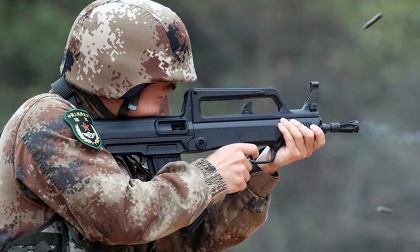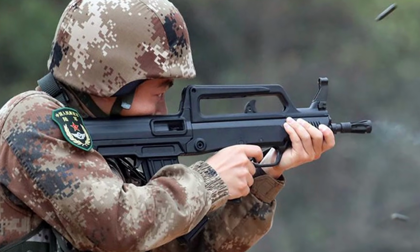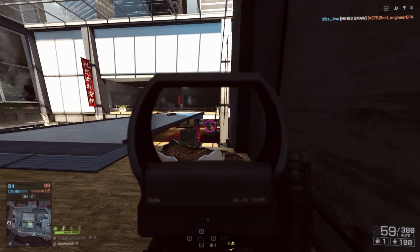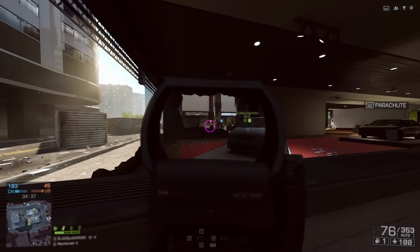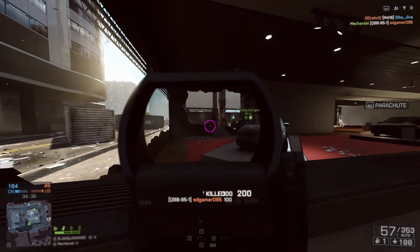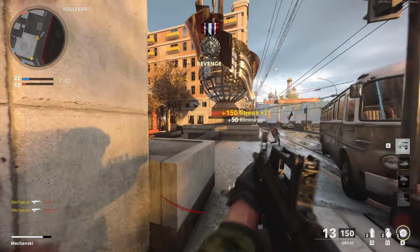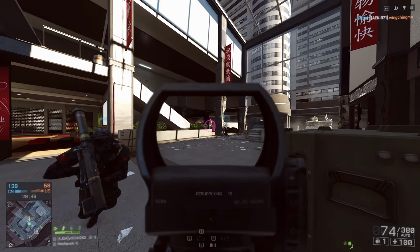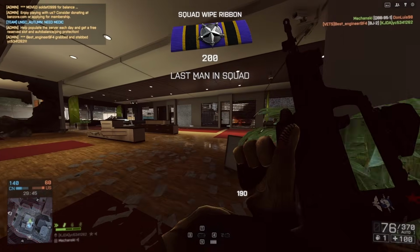Both the Type 95 and Type 95-1 have seen many years of service in the PLA, with some being still used to this day. So of course, both of them have showed up in many different games. The Type 95 has appeared in many games. Of course, in games where the PLA is depicted, it makes sense for the weapon to also show up.